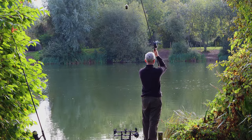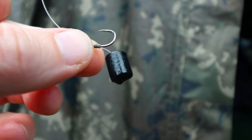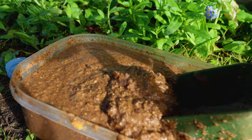I've redone the rods this morning. I put two solid bags out, and then I put the other rod out on a zig, and I put a really sloppy mix over the top. It looks horrible, properly runny. But it's obviously going to create a nice cloud in the water, and hopefully that will get me a bite on that. We'll soon see. Yeah, proper thunderstorm last night.